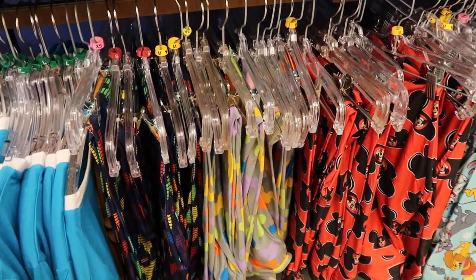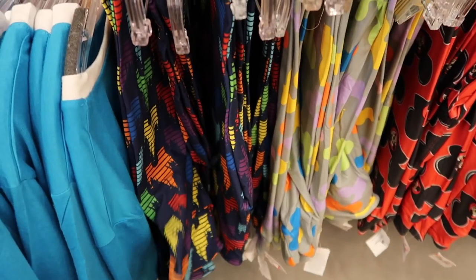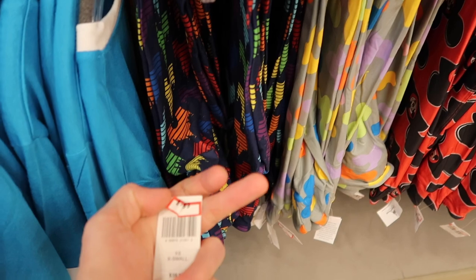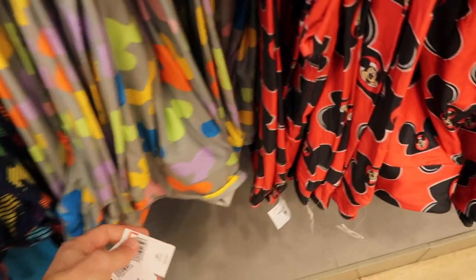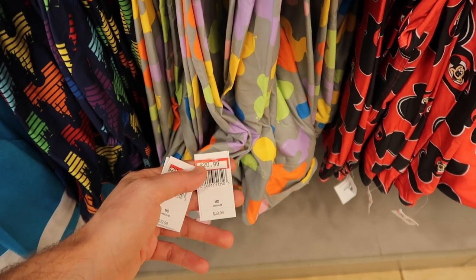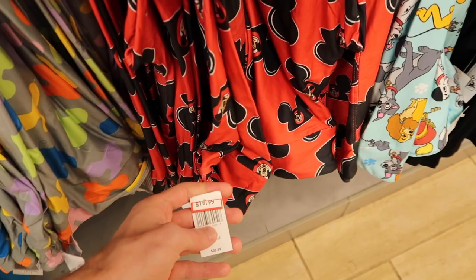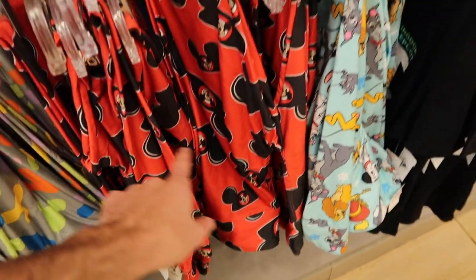I know everyone likes an update on the leggings, so we're gonna do this real quick. Literally nothing much has changed though. They have the rainbow castle ones, extra small, small, and mediums. These are still $19.99, originally $39.99. Then they had these balloon ones over here. These are $20.99, so I think these actually went up a dollar. Were $39.99. Then they have Mickey Mouse Clubhouse. These are originally $39.99, now $19.99. They got mostly mediums in both of these.